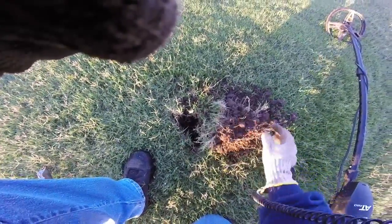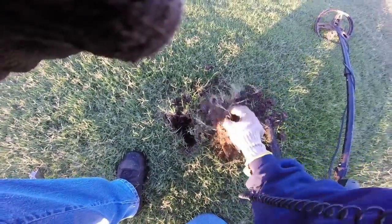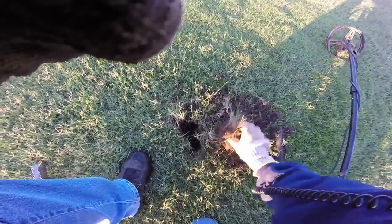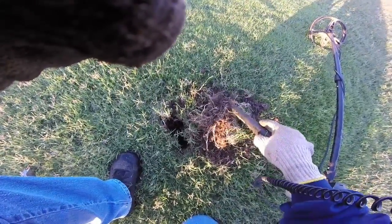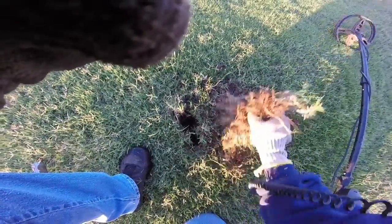Having the same old trouble trying to dig through a clod with one hand while holding the camera, so it's always interesting. And I'm still not seeing whatever it is.